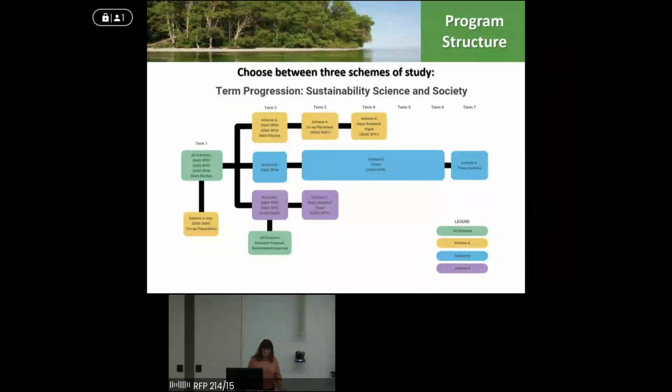In all of our schemes, you are paired with a supervisor who oversees your MRP or your thesis work. So here are the 3 different schemes color-coded here for you. What's really nice, I think, about the program is that we bring all schemes of students together in some of our courses, especially those core courses like 5P01 and 5P02, where we introduce you to the sort of foundations of sustainability science. Because we welcome students from many different academic backgrounds, again, the transdisciplinary nature of the program, it means that we have to bring everybody kind of to the same page around what we see as sustainability science.